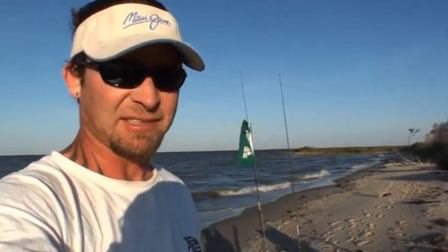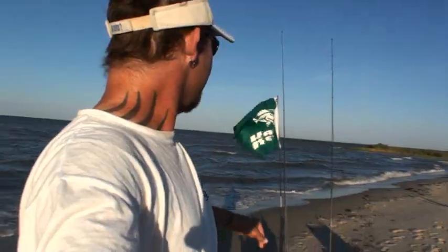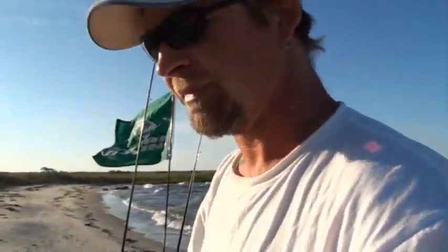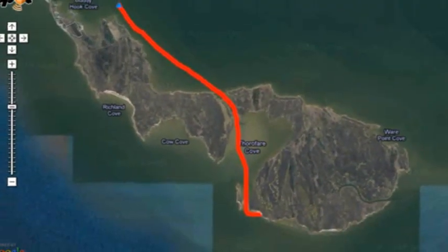This is the exact opposite of what they were forecasting last night before I went to bed. Said it was supposed to be south 5 to 10 today. This is northwest at 10 to 15. I guess they're saying it's supposed to drop out later this afternoon, or at least come down a little bit. But the good thing is I can get on the other side of these islands, of the Hooper Islands, and get out of the wind.